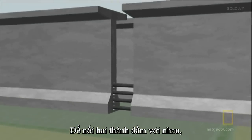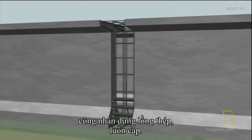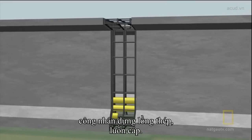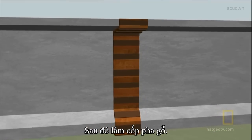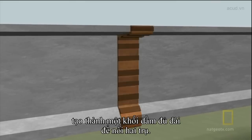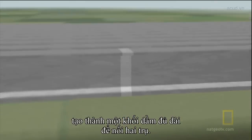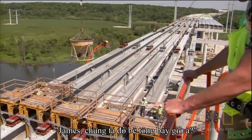In order to knit the 2 beams together end to end, workers first build an internal rebar cage, connect the cable conduits, and then surround the 1-foot gap with a wooden concrete form. Then the team adds concrete to splice the 2 girders together, creating one solid piece long enough to span the distance between 2 piers. So James, we're pouring concrete?